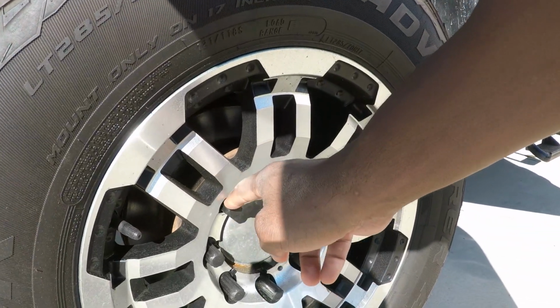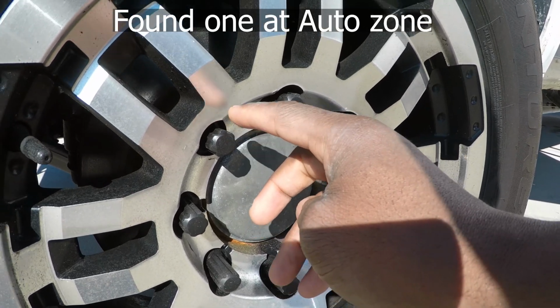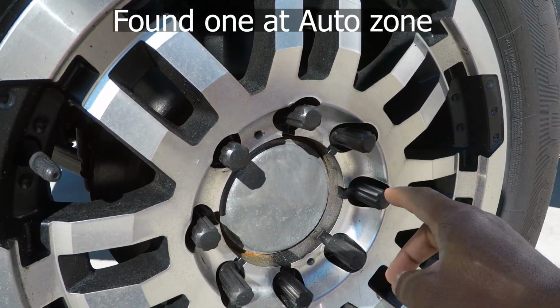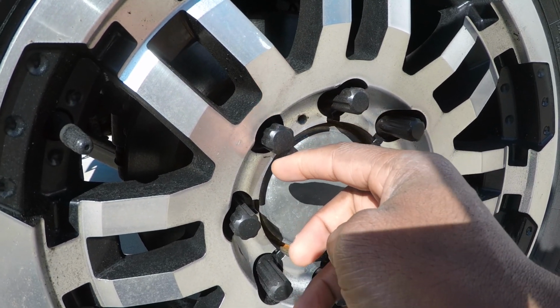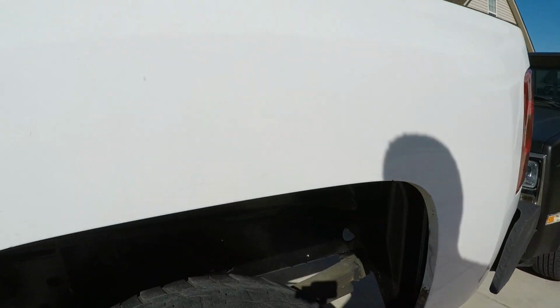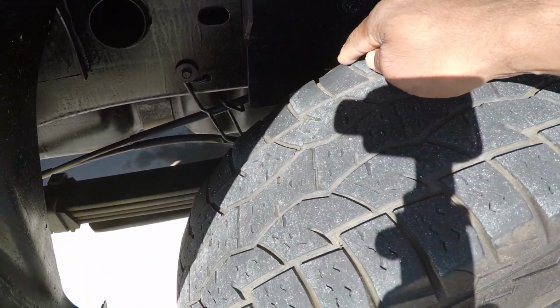I cannot locate my lug wrench for these. Can anyone direct me to where I can find one? It looks like it's a 7. Let's see, 1, 2, 3, 4, 5, 6, 7. I mean, look at the wear on this tire right here. See that? So you can imagine what I'm feeling when I'm driving.